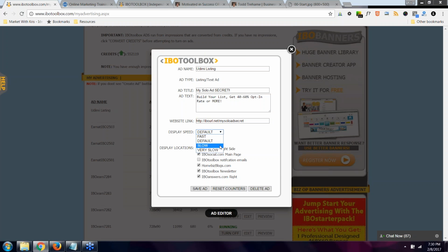There's a couple of different options, but it really depends on where you have it running, how many other members are running an ad in that space, how quickly your impressions are going to go, okay? All ads run from credits converted to impressions.